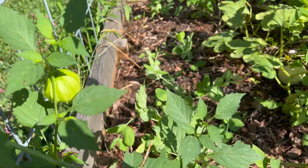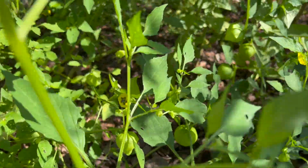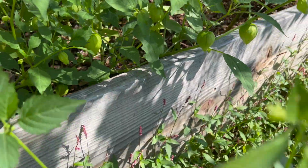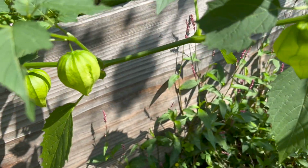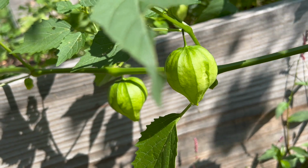I'm super proud of these tomatillo plants. When I first planted them, you'll know that I thought they were so puny and there's no way we were going to get anything out of them, but they have absolutely exploded. So we need to do a good tomatillo haul soon and make some salsa verde. I'm pretty excited for that.